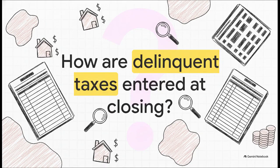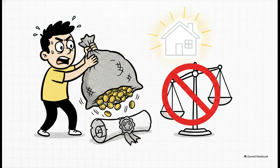Final question. A seller has delinquent property taxes of $572 for prior years. How will this exactly appear on the closing statement ledger? Give it your absolute best guess before we finish up. The answer is exclusively a debit to the seller of $572. There is no entry for the buyer at all. The trap candidates fall into is attempting to prorate these taxes.